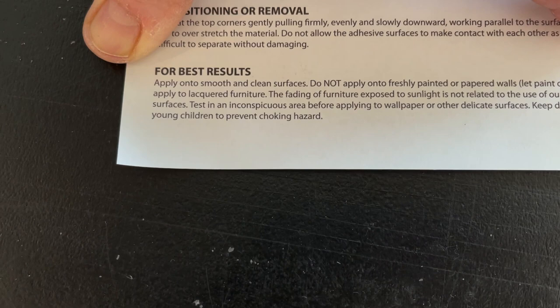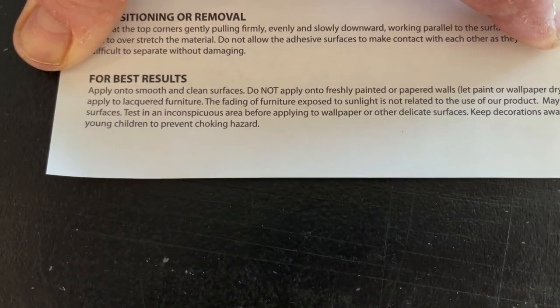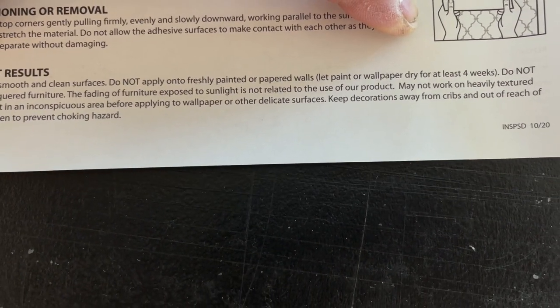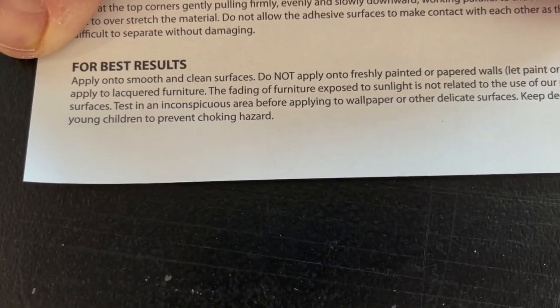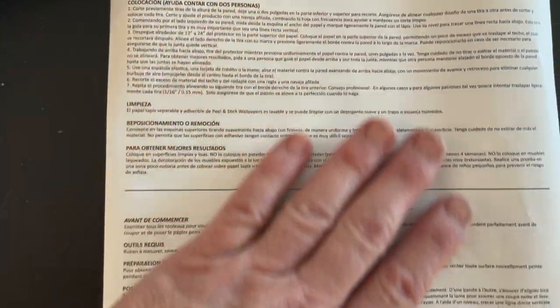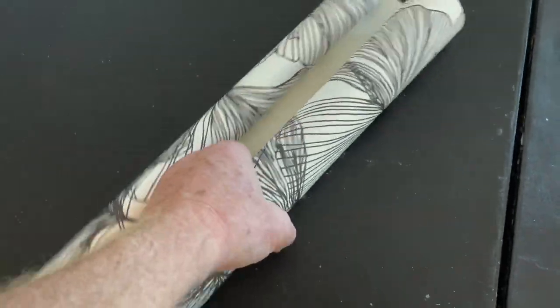Test in an inconspicuous area. Hey, Google, what does inconspicuous mean? Okay, and before applying to wallpaper, blah, blah, blah. Keep decorations away from cribs and out of reach of young children to prevent choking hazard. Okay, thank you. And if you can read foreign languages, if you're bored, you can read the back of that. Now, having read that, let's check out our pattern.